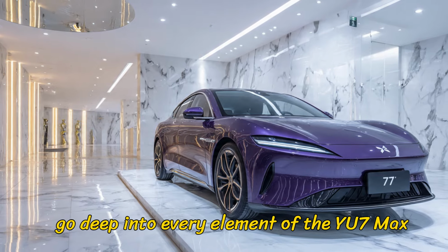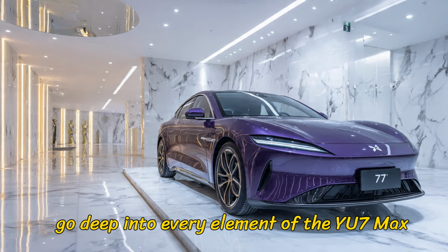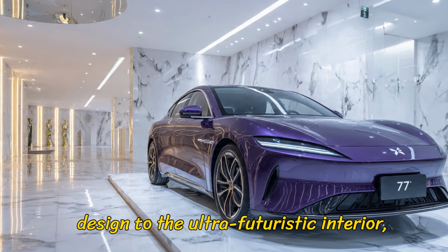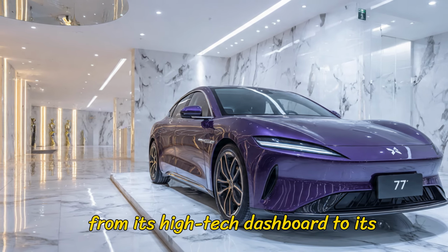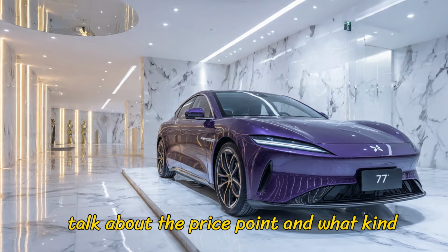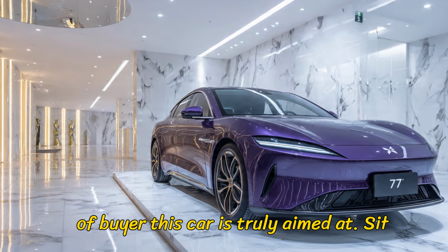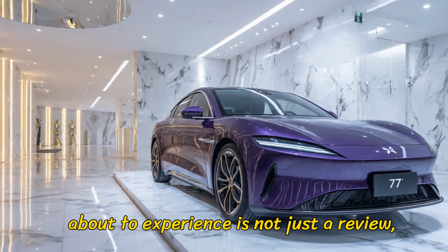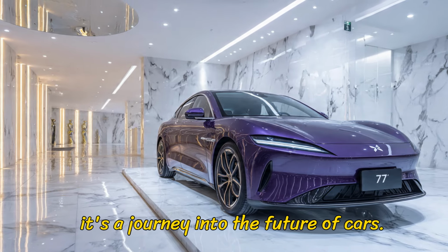In this episode, we'll go deep into every element of the YU7 Max 2026 Purple, starting from the exterior design to the ultra-futuristic interior, from its high-tech dashboard to its engine specifications, and finally, we'll talk about the price point and what kind of buyer this car is truly aimed at. Sit back and get ready, because what you're about to experience is not just a review. It's a journey into the future of cars.